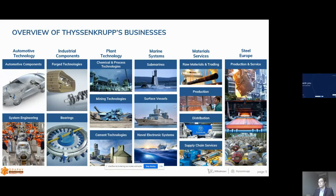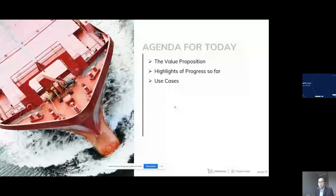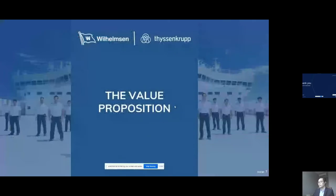Yeah. So for today's presentation, I'll be glad to share the value proposition of our 3D printing venture. As a venture, we are essentially scouts. We go out and see whether a certain technology or solution provides value, in this case 3D printing for maritime. I'll also highlight some of the progress we have so far and the interesting use cases.